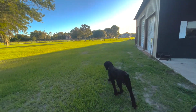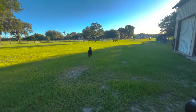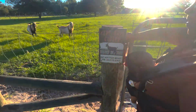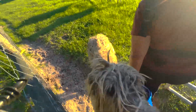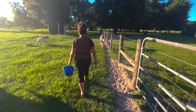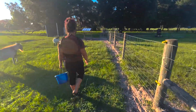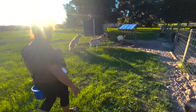That's so funny. Let's head down here and feed these boys. And we got to get Zeus to take him to his house. So about to go feed the boys. Hi, buddy. This is Zeus. He just turned 2 years old. Maybe 2 weeks ago. Yeah. 2 weeks ago. He just turned 2 weeks old. He's an Irish wolfhound. He's a big boy.